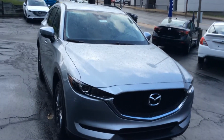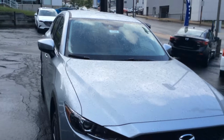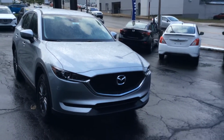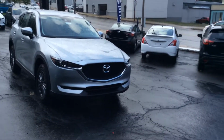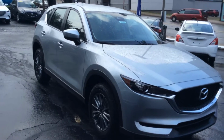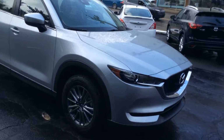Another standard feature up in the windshield is you're going to see a forward-looking camera. So this vehicle is constantly looking down the road for obstacles or pedestrians or closing a distance too quickly. It will set off an alarm to get your attention that, hey, this is dangerous, you're about to crash, and then it'll automatically slam on the brakes to stop the crash from happening for you.